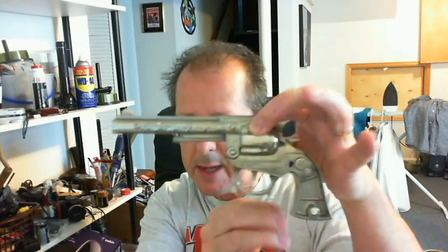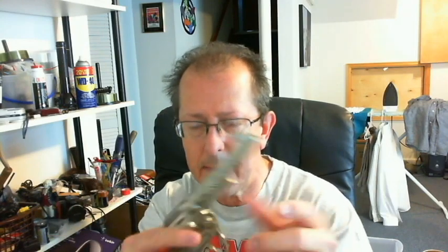This is a Stevens Buffalo Bill. Not a bad-looking gun till you flip it over and see that half the handle is missing. And it does not fire. I think that just needs a little cleaning. Maybe if I sell them as a lot, I might get 15, 20 for them. But I don't know.